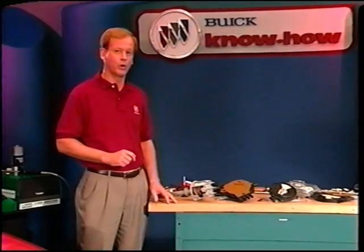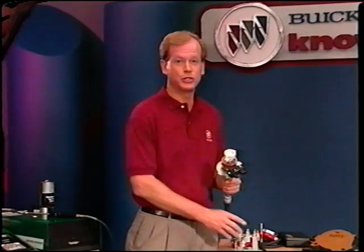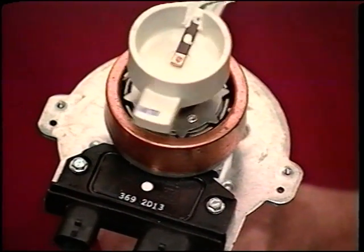You can also check for a weak timer core magnet with the distributor removed from the vehicle. While rotating the distributor shaft, you should feel the magnetic poles attract as they align on a good distributor. If you can't feel the poles align, the magnet is probably weak.